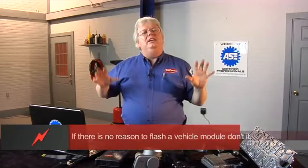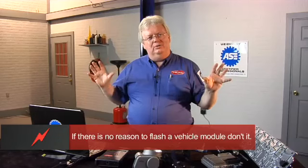So the truck's fixed. So what's the lesson learned here? When in doubt, flash if you can. Now also a disclaimer here. If there's no reason to flash a vehicle's module, don't do it. Remember, if it's not broke, don't fix it. But if it's broke, even though it may have the exact same software as the latest and greatest that you could download from that OEM's website, if that manufacturer allows you to put the same flash back into that vehicle, and GM and Chrysler are two that do, and you have nothing else to lose and everything to gain, go ahead and reflash it again.